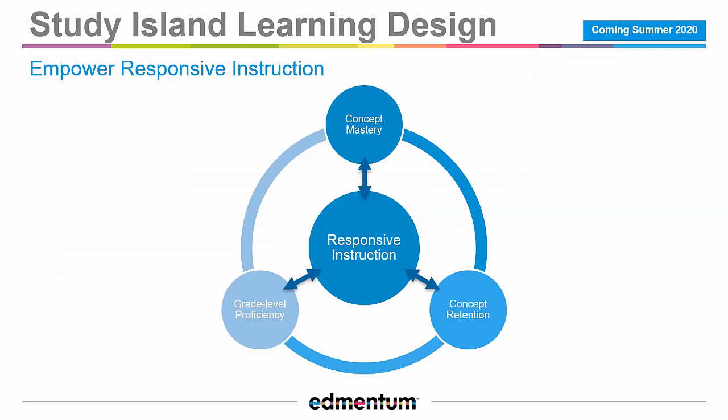Let me talk a little bit about formative assessment and how critical building a robust picture of student data is for instruction. In a responsive instruction model, teachers want to understand the learning students have mastered, what they have retained, and ultimately where they stand with respect to grade level proficiency.